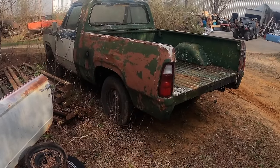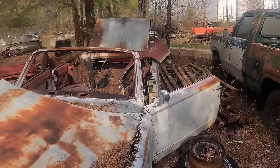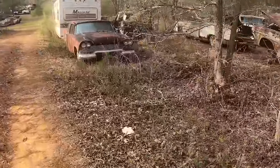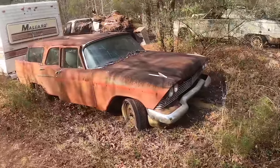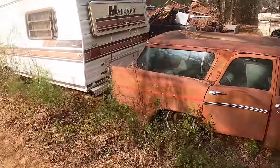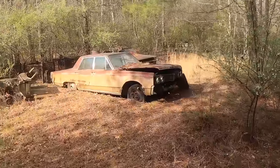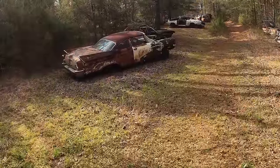Looks like it was a military truck. Marine Corps sticker. And it's all drab green. Probably not, but whatever. Uh-oh. Fury four-door wagon. Make a Christine wagon. You have to beat that roof out, though. That's a heck of a rain collector right there. There we go. New Yorker. Oh, I'm tempted to go every direction. This is terrible.